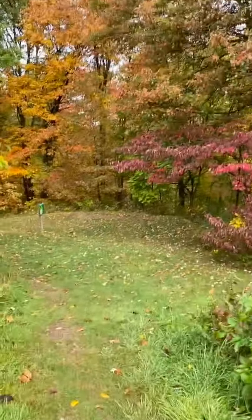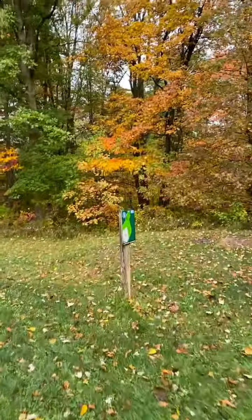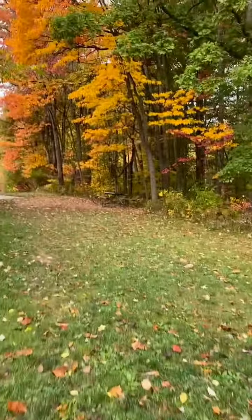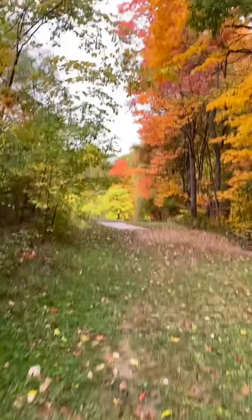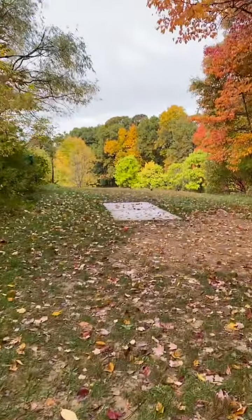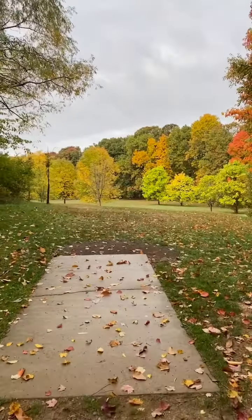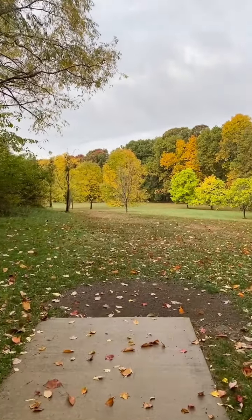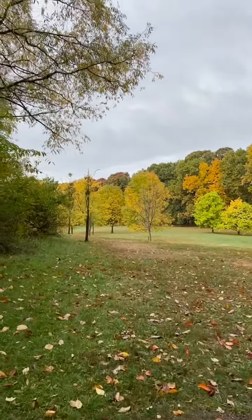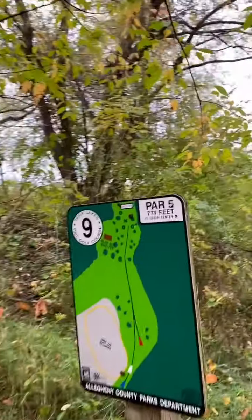All right, there we go. Not too far. Hole 9. That's the blue pad. So let's keep on walking. And wow, look at the colors on these trees. Oh my gosh, this is beautiful. Here we are, hole 9. And I see lots of trees in my way. Let's see what the hole looks like here.